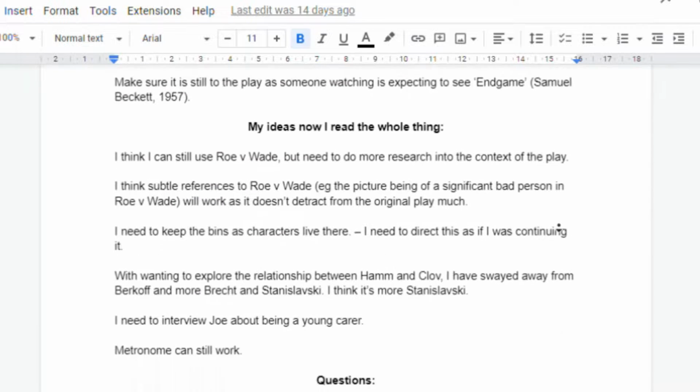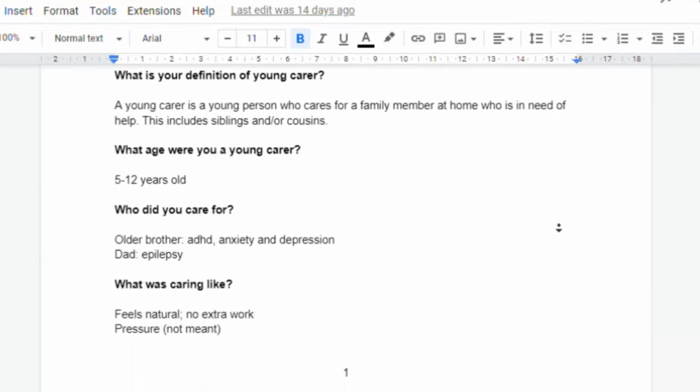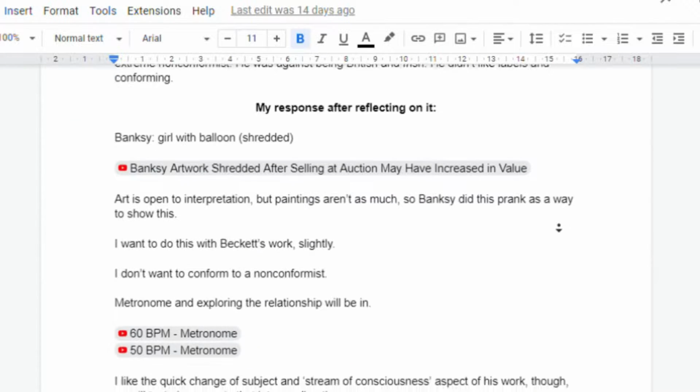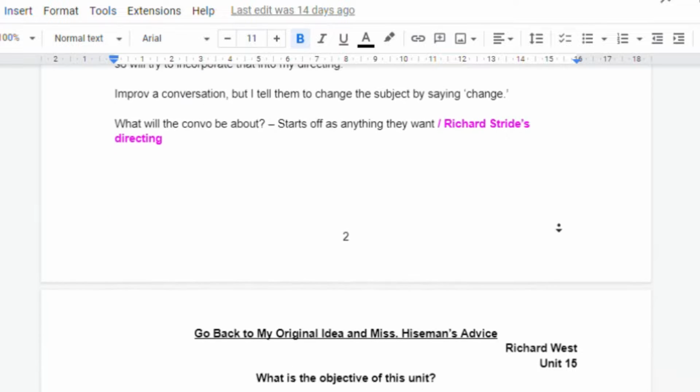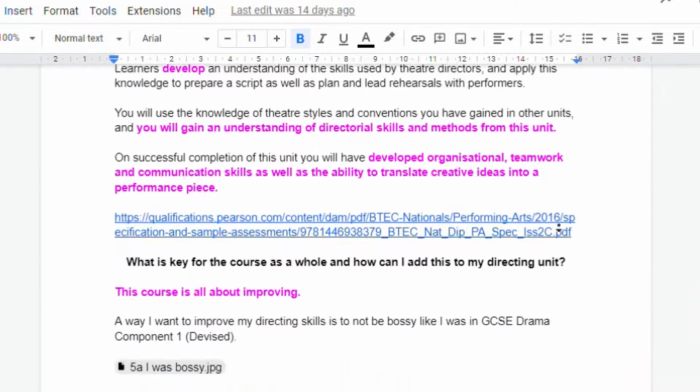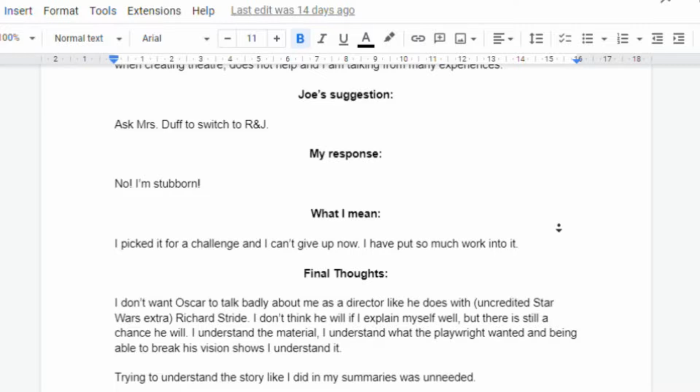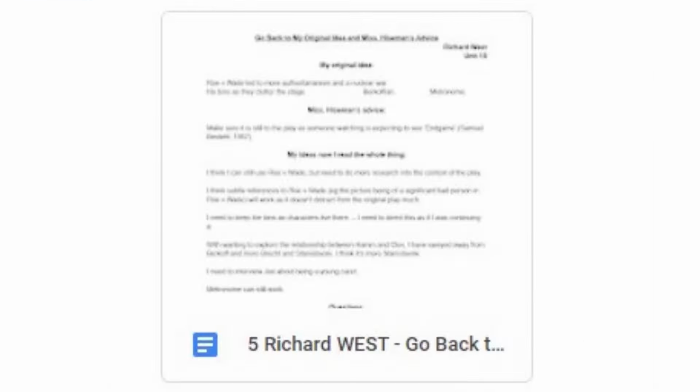Directing the opening scene of Endgame was challenging because Beckett's work allows no artistic freedom. I only learnt this fact halfway through the preparation, so I had to change everything. Or so it seemed. I wrote down all my conflicting thoughts and ideas in document 5. Go back to my original idea and Miss Heisman's advice.